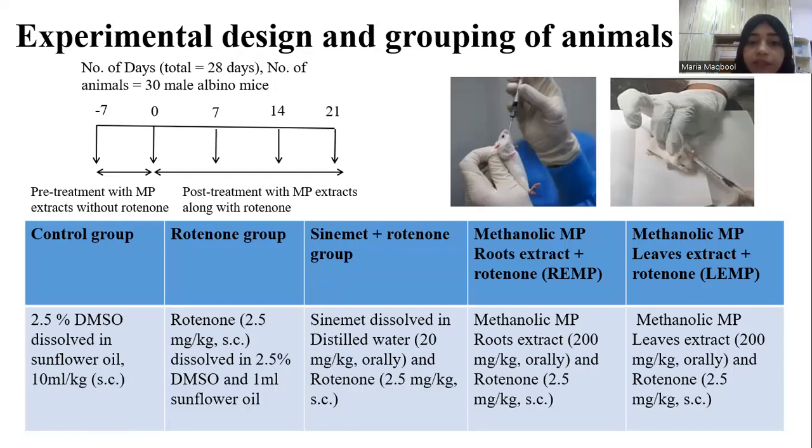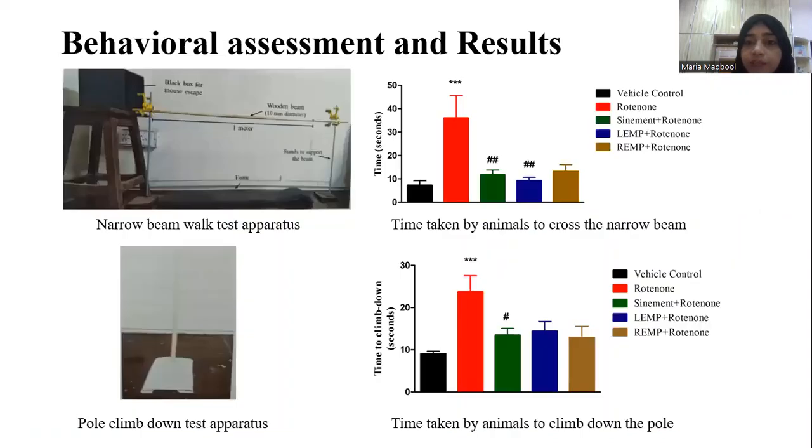The other three treatment groups, that is the cinnamate plus rotenone group and the methanolic Mentha piperita leaves and the root groups, were also given rotenone subcutaneously after 1 hour of the oral dosing. The cinnamate group was given cinnamate at the dose of 20 mg per kg orally, while the Mentha piperita leaves and root extracts were given at 200 mg per kg orally. And all these groups were also given rotenone subcutaneously.